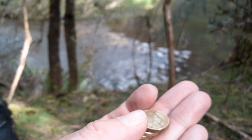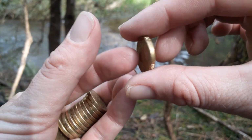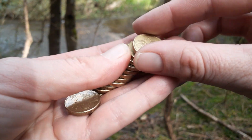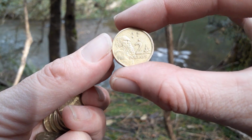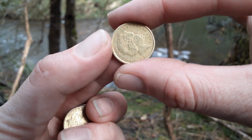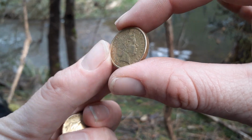2020, that's new. Let's set it aside. Back to the noodle. Oh no, that one is still on the ground. Is this a 97 or a 93? It's neither. It's a 99.